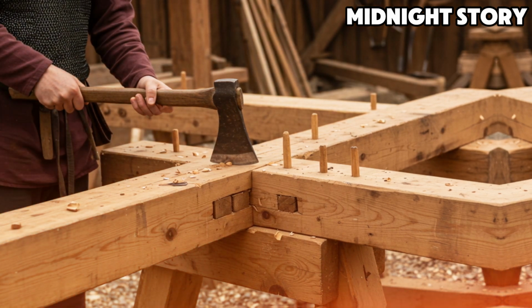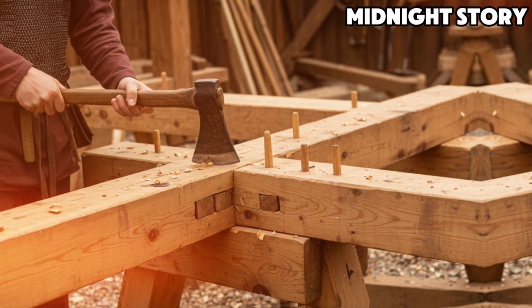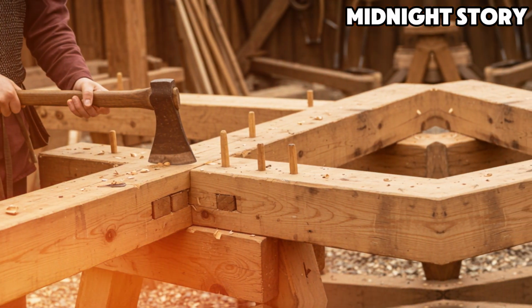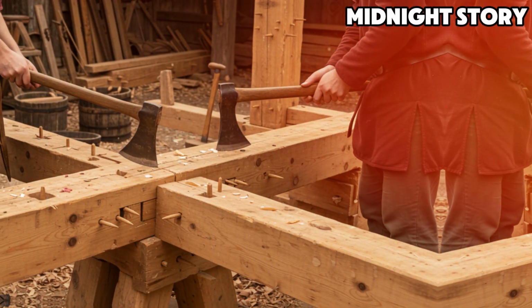Moreover, Viking homes were modular and reparable. In the wake of battle or fire, a longhouse could be rebuilt using the same frame. Timbers were treated with oils or animal fat to resist rot. Roofs could be dismantled and rehatched within days. Their modularity gave them an edge that modern prefab homes struggle to emulate.